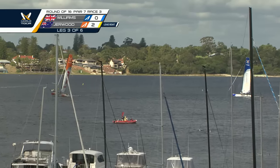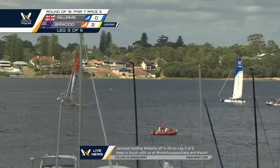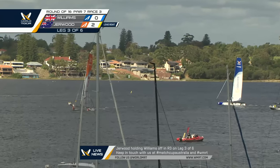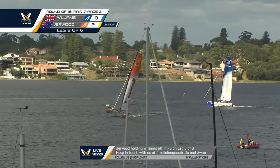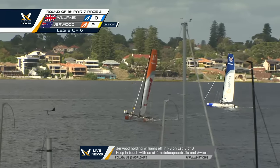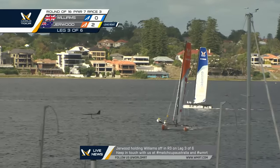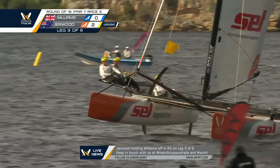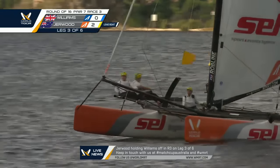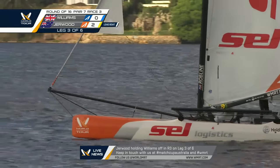We've seen that right-hand side pay. I mean, I think it'd be fair to say that Jerwood is sailing a little bit quicker. And in doing so, almost most of the ways he goes, you could call it a tactical gain, but I think he's just fast. I can see Tucker making a note for his press conference later. I think he might be having a bit of a chat to Williams about his boat speed.